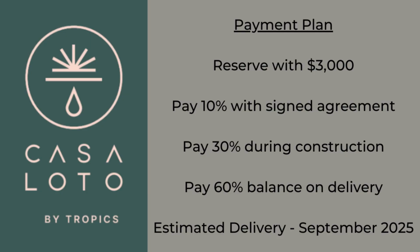The payment plan is as follows. Reserve with $3,000 US. Pay 10% down with signed agreement within 15 days of reserving. Pay 30% during construction and pay the 60% balance on delivery. You can choose to pay it in full or you'll need to secure financing. The estimated delivery date is September 2025. Some of these villas have already been sold.